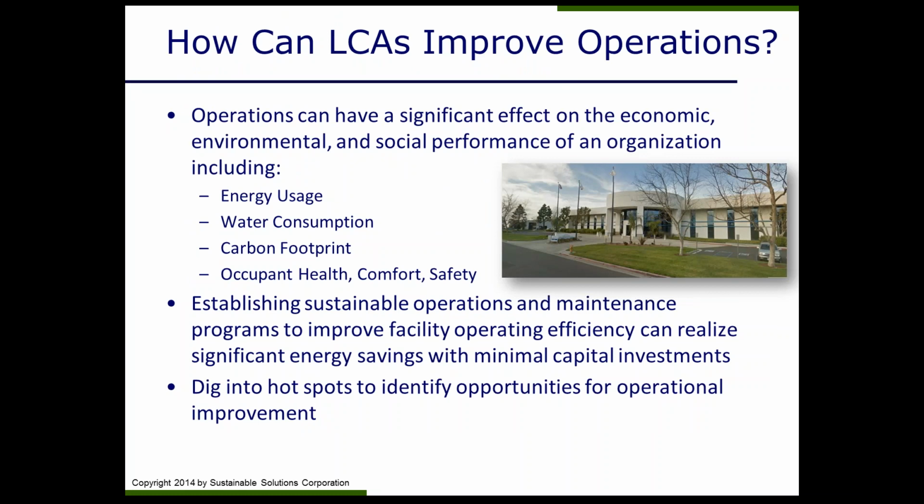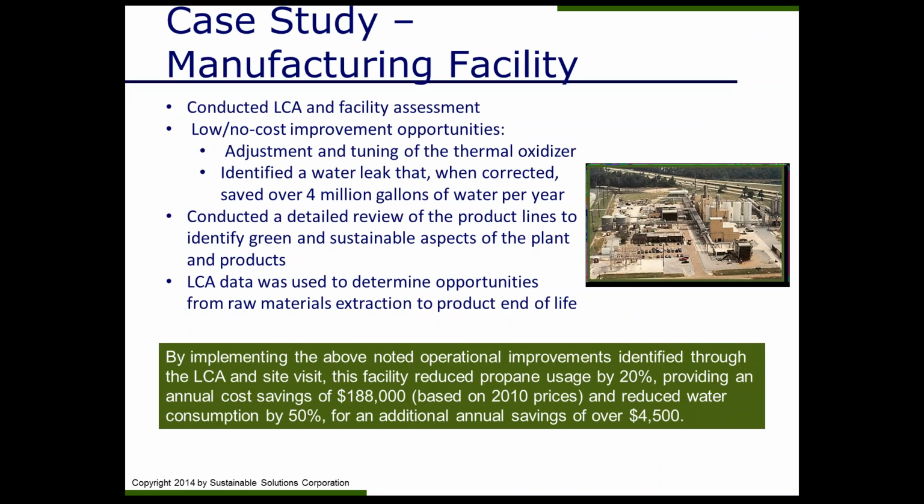And we understand there are many types of operations, as many as there are manufacturing plants. Each have their own unique conditions and requirements, but there are always opportunities for improvement and reducing environmental impacts, and LCA is a good way to help identify some of those opportunities.